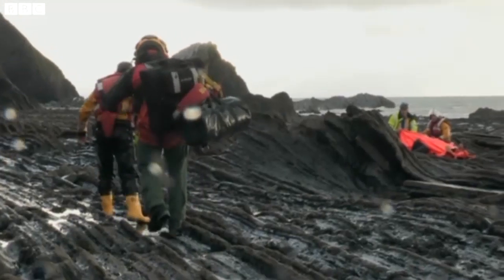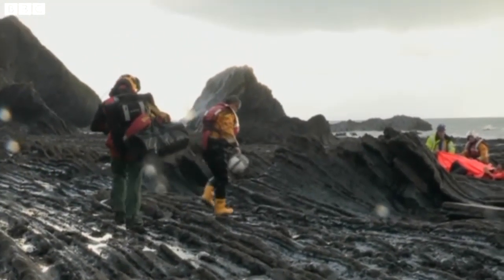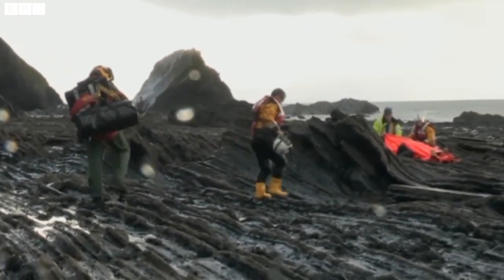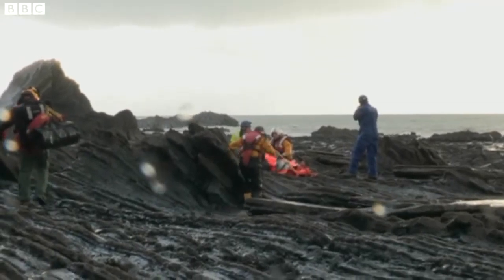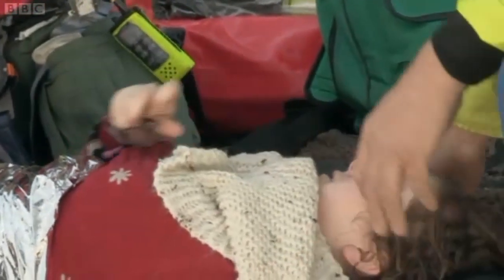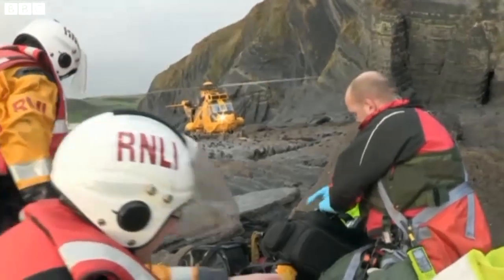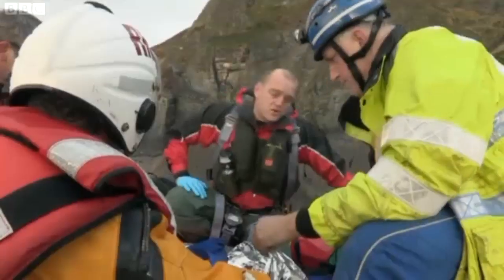Although it appeared quite a benign place, you know, it's on the beach, it's on the rocks. But what appears to be a benign area isn't, because to try and walk across those rocks, I was struggling to get there with the bag on my back, slipping all over the place, because there's kelp and there's rock pools and seaweed and all sorts of stuff all over the place. Having made it across the rocks, Ed's first job is to assess the casualty.